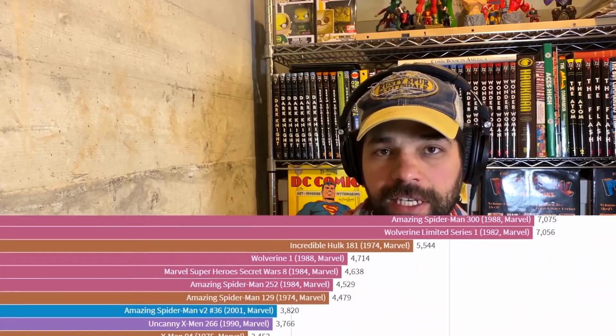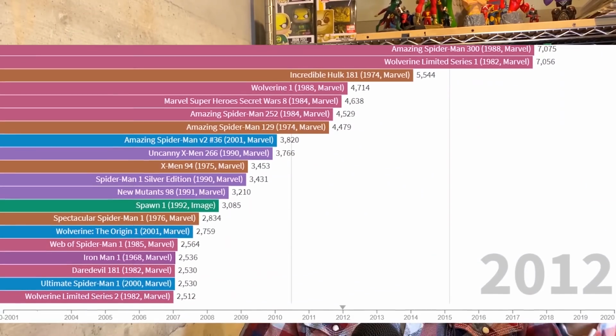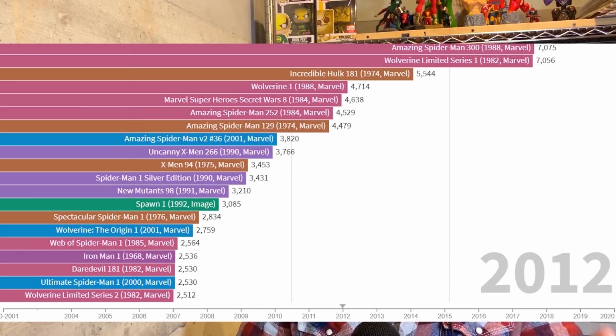So we're going to jump ahead to 2012. CGC is clearly well established by now. They've been around for 12 years. And the idea of collecting comics in an encapsulated format is already now ingrained in the collectible. And what we're seeing with these numbers are very similar, but what we're finding out now are new hot books, new established characters that are really taking a grip of the community itself.